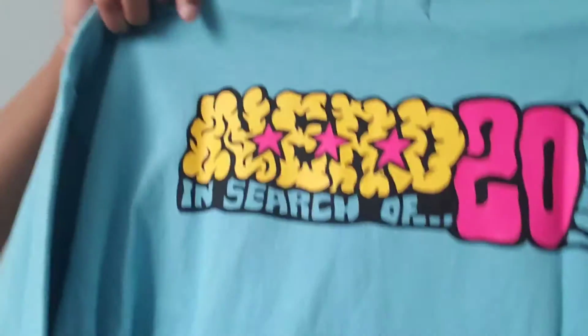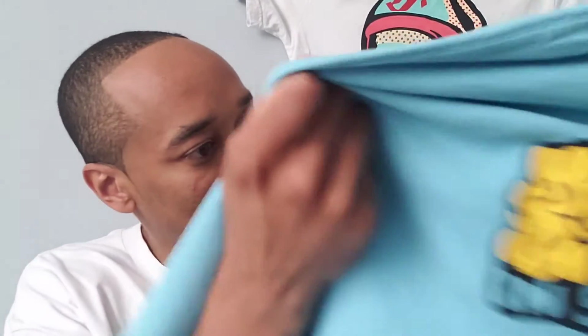Man, I got a large, and I should have got a medium. This is kind of big. But I love it. Does it even show the size? Nope. It just has N.E.R.D on the tag. I might have to look at my receipt. Did I get a large? But oh man, I love this shirt already. The quality is good.